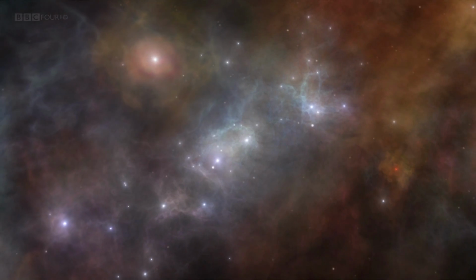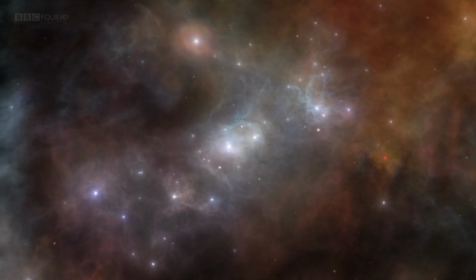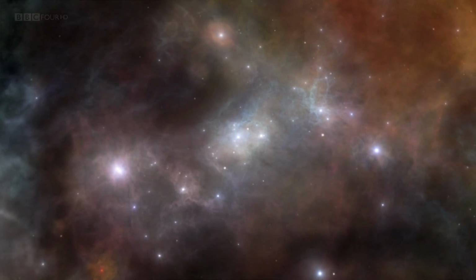Type 1a supernovae are a unique form of exploding star that are important for astronomy. Cosmologists can use them to measure the size of the universe. But exactly how they form is a mystery. So the question is, is this a progenitor of a 1a?